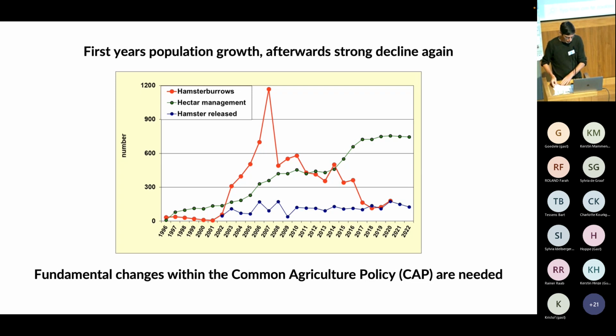Well, to end with, we can only save the hamster with some fundamental changes within the common agriculture policy. There must be much more interest, and we should put much more energy into a hamster-friendly common agriculture policy. That's a really, really tough job.